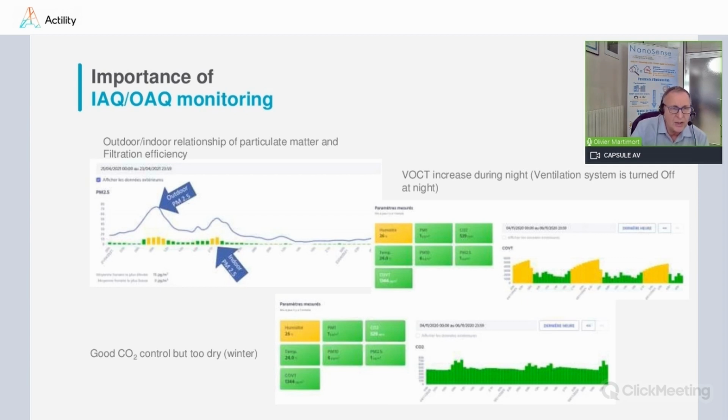Here I would like to highlight the interest of monitoring indoor air quality. On the left, you see the outdoor particles, which have been quite high recently, but indoors, it goes through the filters, as you can see. Even if it is filtered, it's not 100% removed. Some pass through, and this is PM2.5 here. So it's interesting to know how a building and its ventilation system react to the outdoor air.